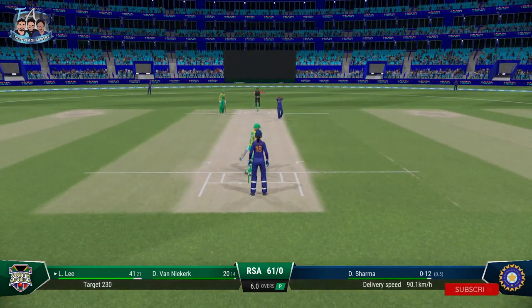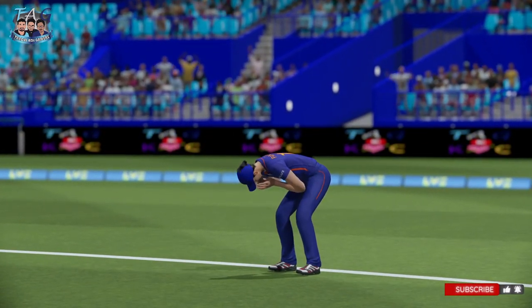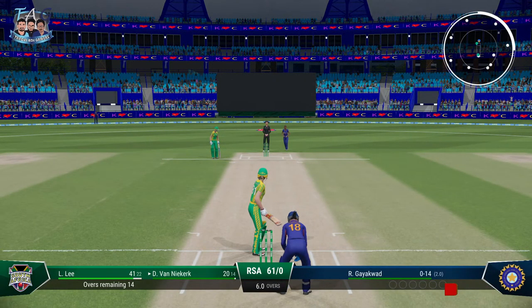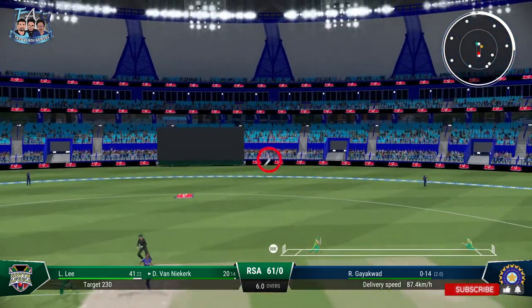Sharma with a superb delivery. Got them trying to drive, but messed everything up. 12 runs added there. South Africa are 61 for none. The captain can push this field a bit deeper now. Three more players able to go outside the circle.